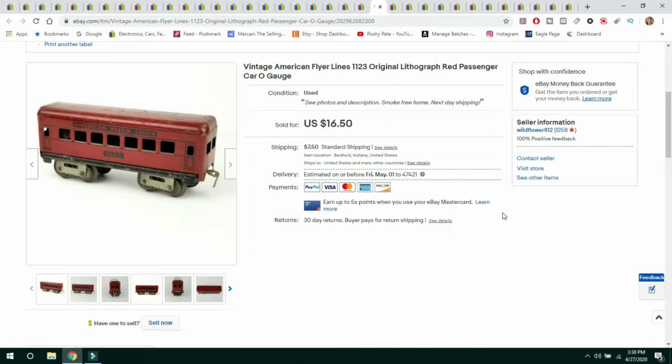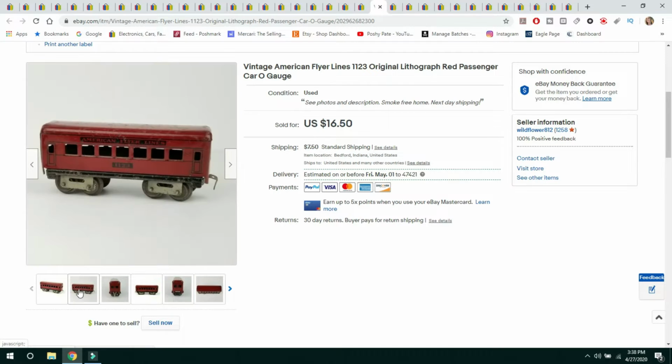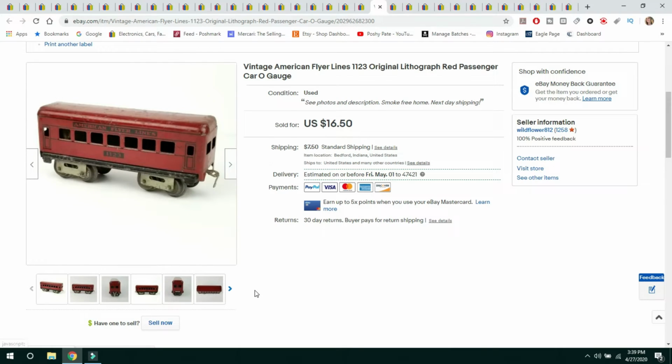Okay, the next item is this vintage American Flyer Lines 1123 original lithograph red passenger car. This was an O-gauge train car. I do pretty well with these. Some of them are better than others. This one wasn't a Marx. It was the American Flyer line. And you can do research on these a little bit. I don't know a lot about these because I have gotten messages and people will say, well, this is bent or this is something with the wheel. And I'm just listing them how they are. I don't profess to be an expert on these in any way, shape, or form. I try to take as many pictures as I can. And it's untested. I do not know if it works.